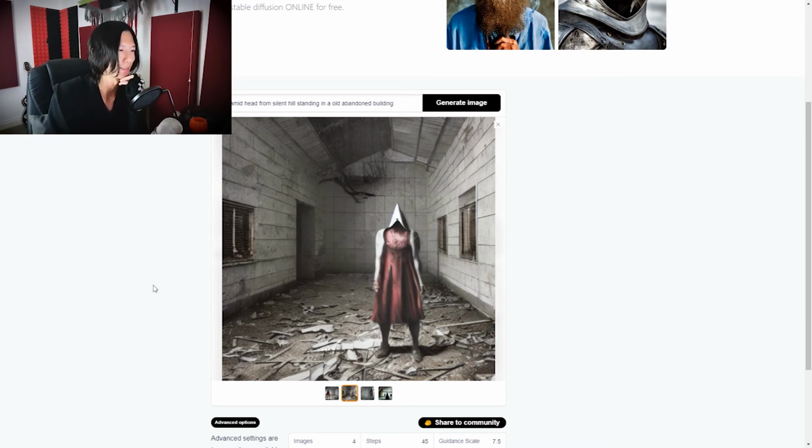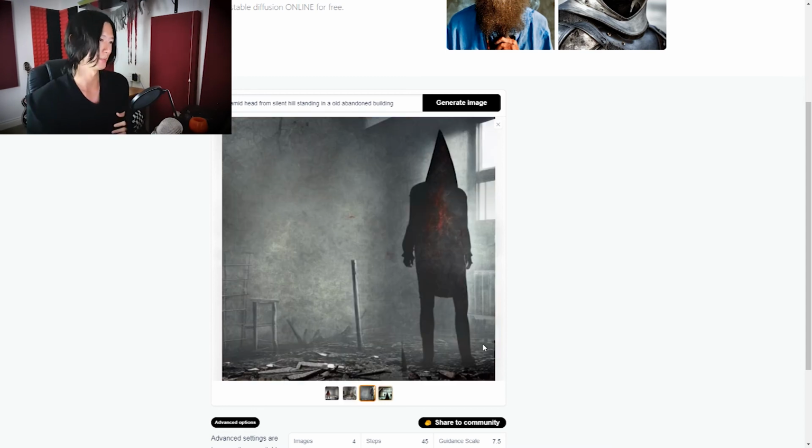But I like the textures. It's also just got this really damp, dark, disturbing feeling behind it, and everything's sort of falling apart. And the colors have gotten really right. That's the one thing I'm very impressed with so far.